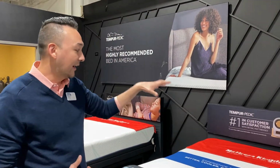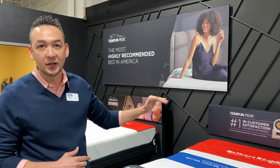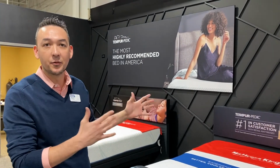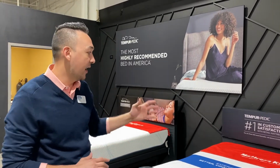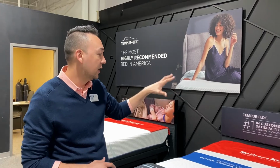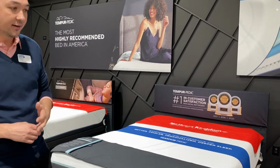So as you lay into it, the pocket springs are going to react to your body to where you're not sinking in forever, while also supporting your shoulders and your hips as well. It's also firm enough and soft enough to where it actually will support that side sleeper as well too, where the firm mattress will not.